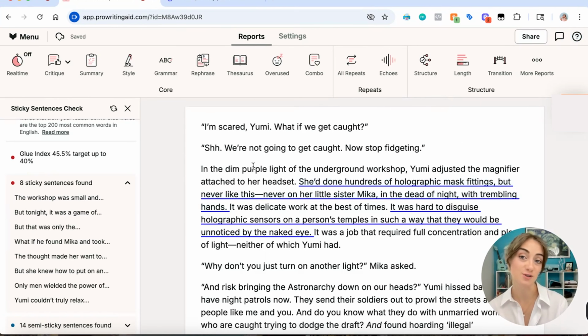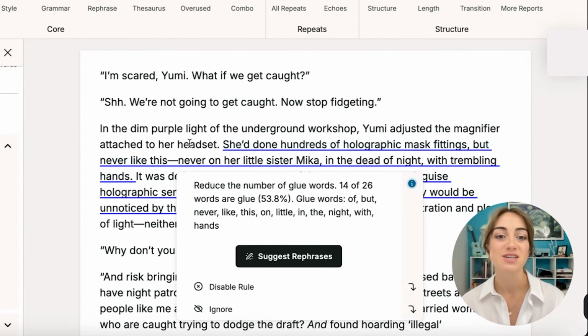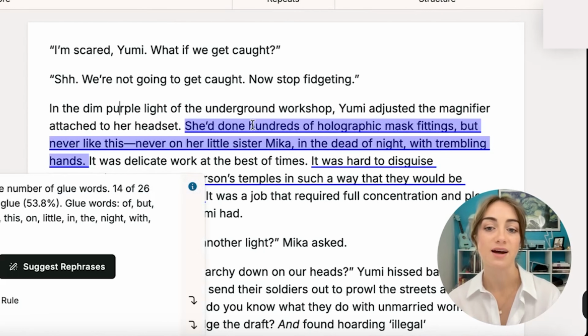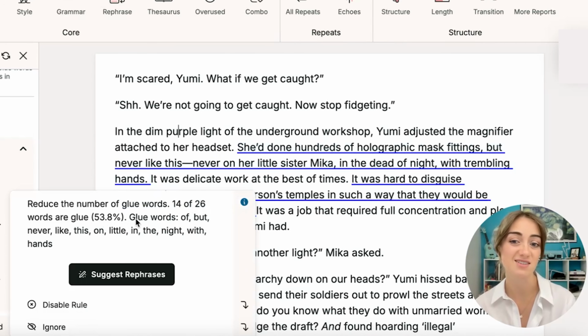So as you can see, the first sticky sentence shows up pretty early in this document. She'd done hundreds of holographic mask fittings, but never like this, never on her little sister Mika in the dead of night with trembling hands. So as I highlight this sentence, you can see the glue words are 53% of the sentence: of, but, never, like, this, on, little, in, the, night, with, hands.